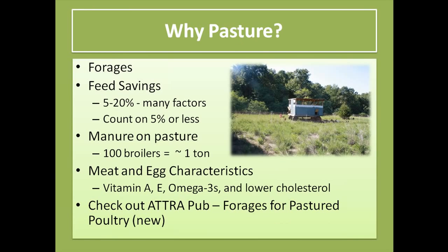So for a pastured poultry webinar, a great place to start would be to ask, why do we raise chickens on pasture? We're going to very briefly touch on these things. Each of these could be a whole webinar in and of themselves, but these are general characteristics. The first one is the forages. We raise chickens on pasture so they can eat forages, whether plants, different grasses, legumes like clover, or insects. And incidentally, a lot of times when they eat the insects, they also get the plants the insects have eaten. Like grasshoppers eat grass, and then the chicken eats a grasshopper and the grass.